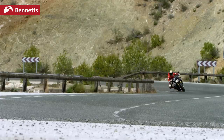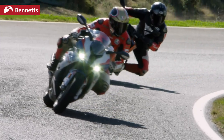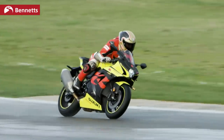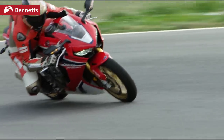So we're here in Ascari, and we've been doing a road ride, and then we're track riding. Yes. But there's a great breadth of motorbike here. We've gone from the KTM 790 Duke and the Yamaha MT-07, through to the big sporty hypersport bikes, like the new S1000RR. So it's a tyre that will fit a broad range of bikes, right?